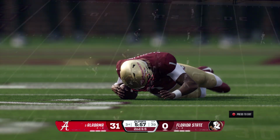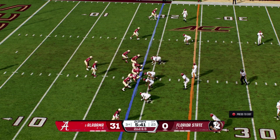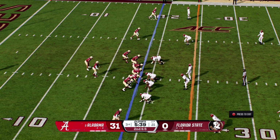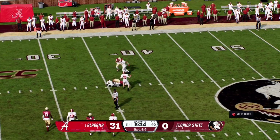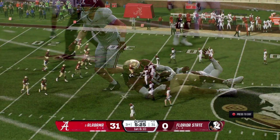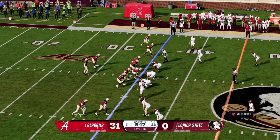Finds just enough daylight to work his way up to the 19-yard line. Offense gets set for 2nd down. Back to throw, it's Castellanos. Quick completion on the out. Just what they were looking for to get this drive rolling. They're out to the 35.